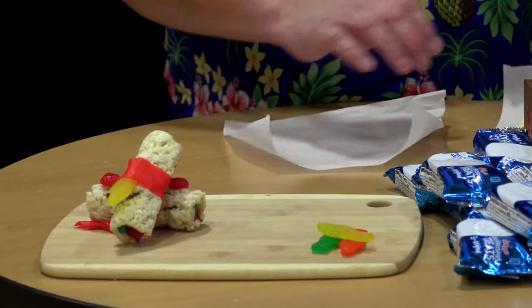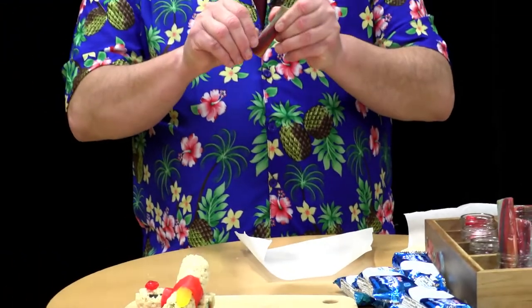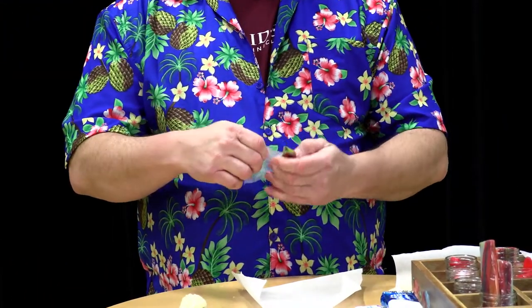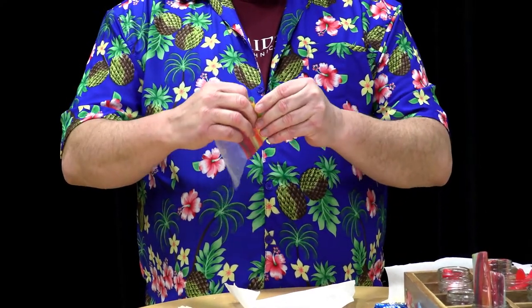Now to prepare a more traditional looking one, we'll take our fruit by the foot, our fruit roll up. Stretch it out here.